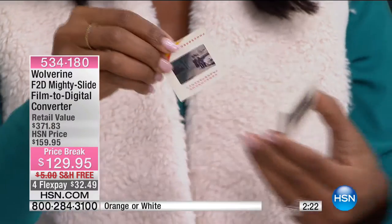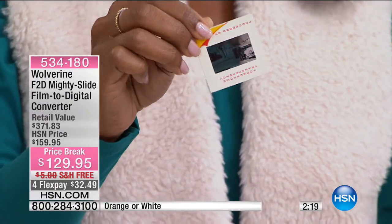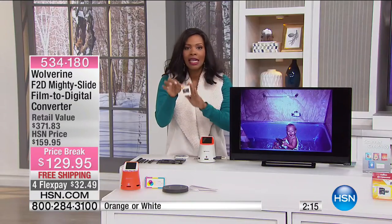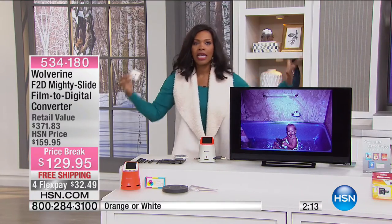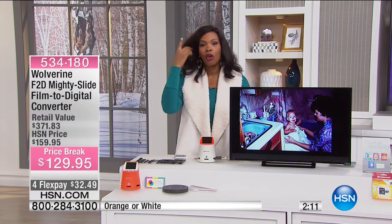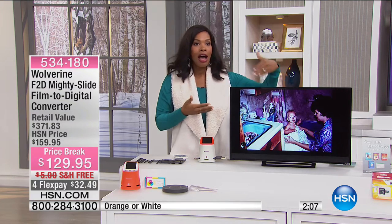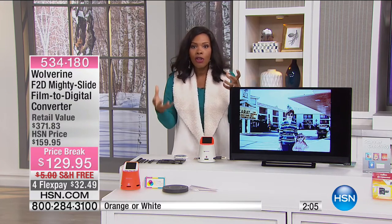Now, the thing is this, most of us are not going to keep a slide machine and a projector. How do we get these images into our current modern day lifestyle so that we can share that image of grandma and granddad when they were out in Acapulco? How do we share those images?